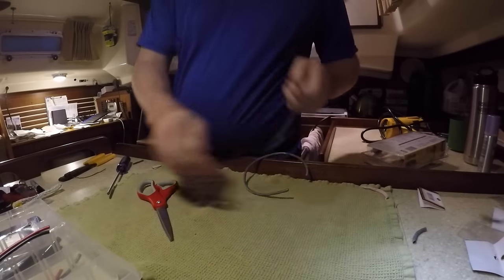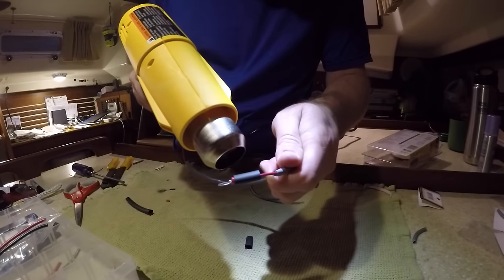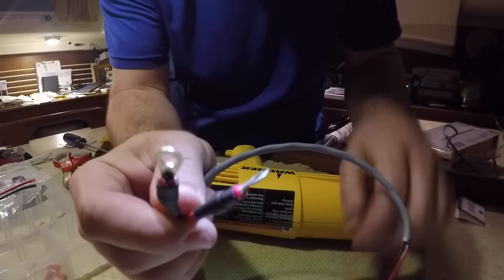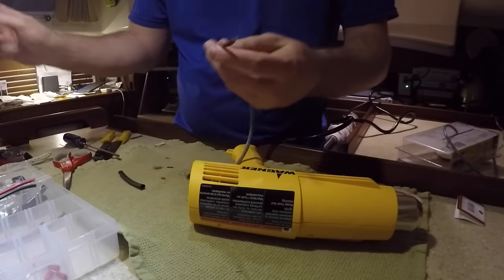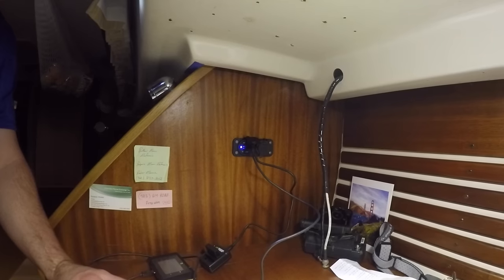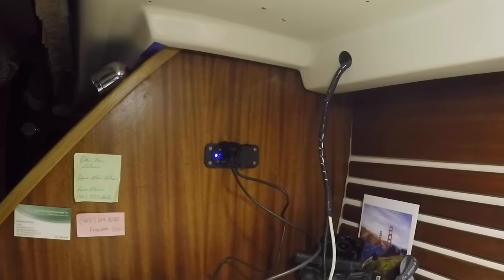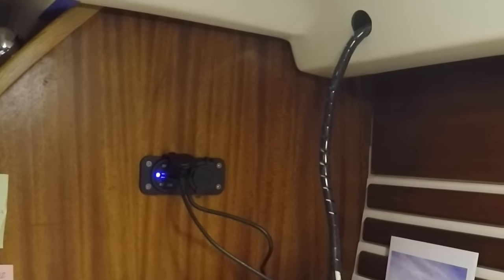Ty got to become a pro at doing electrical work, which was great because I know next to nothing about how to do this. All right, so those two ends are done. The studs. It'll go on the actual panel. In addition to the extra panel, we installed some extra DC and USB outlets. They're all hardwired in, one at the chart table and one up in the V-berth.